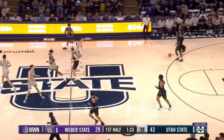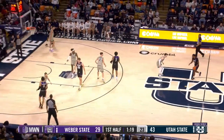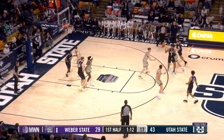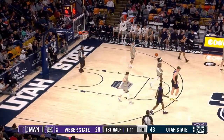For some reason in the college game, they don't as often. In the pros, they will run the same play over and over and over. I would have loved to see the exact same play that got the pick and roll dunk to Atkin. Verplanken leaves it to Ballard. Ballard tries to slip it back to Verplanken and misses him badly. Ball goes out of bounds. Turnover, gives it back to Utah State.